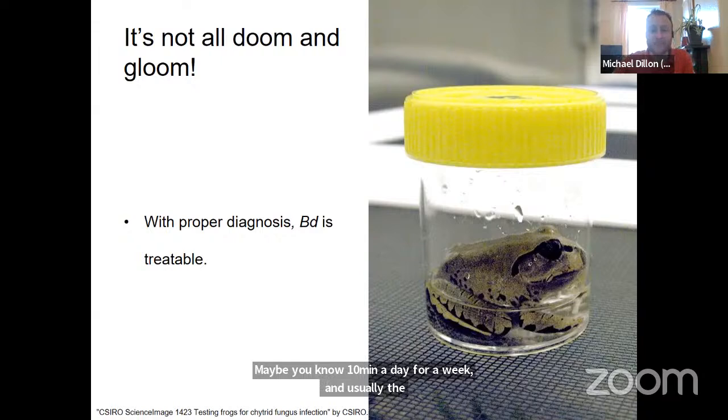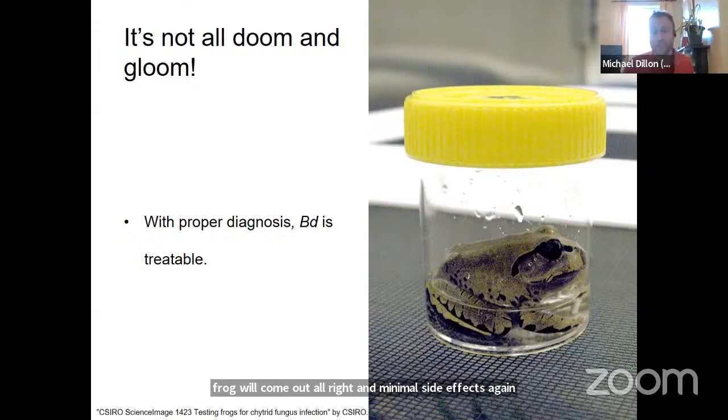There are minimal side effects, though again, frog skin is incredibly delicate and their most important organ. And just like us, they have lots of commensal organisms, so popping them into an antifungal bath does kill some of the good stuff with the bad stuff. But overall, they can live a long and healthy life and be generally all right with proper treatment.